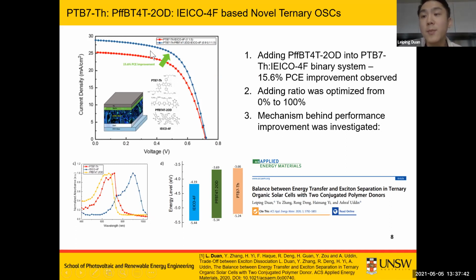The same as before, after optimizing the adding ratio, we can see the PCE has a 15.6% improvement. But what is the mechanism behind that?